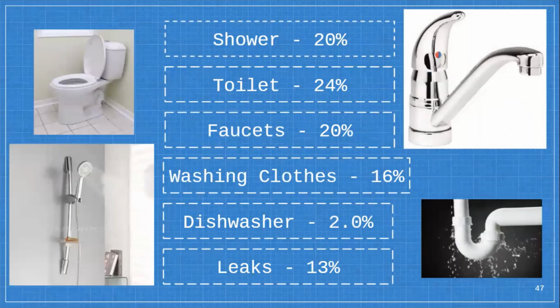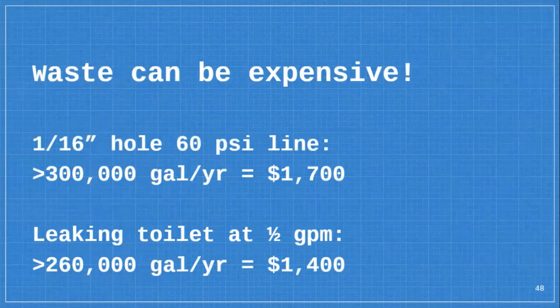And here's some percentages for normal indoor water usage. And you can see here, toilets are a big user, and they tend also to leak a lot. So that's something you want to consider and be aware of. Waste can be expensive. A tiny 1/16-inch hole in a 60 PSI line over a year can waste over 300,000 gallons of water and cost you $1,700. A leaking toilet at ½ a gallon per minute over a year can use more than 260,000 gallons per year and cost you $1,400.